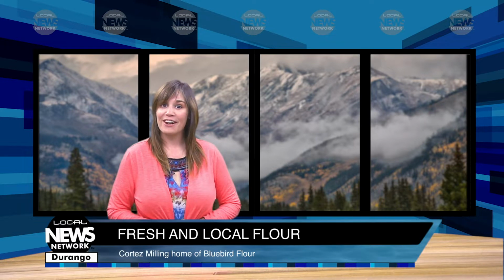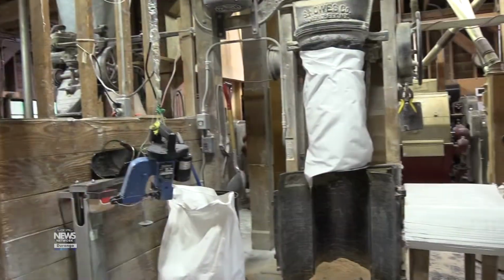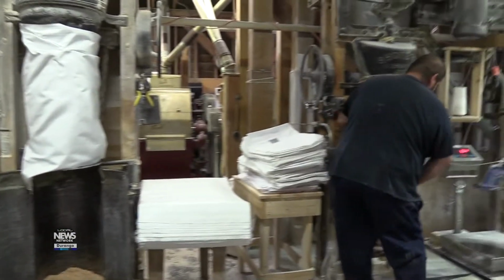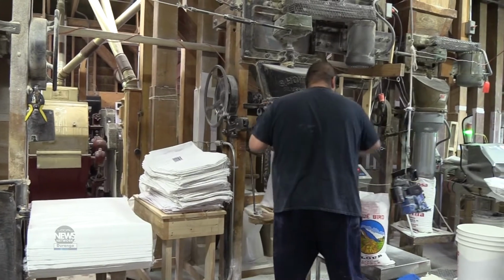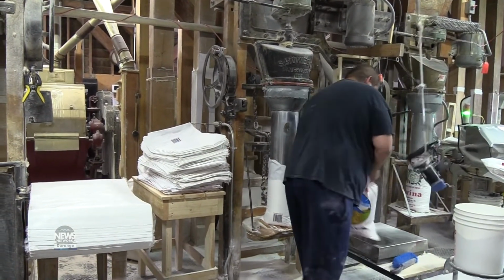It's carried by Krager's, Albertsons, and Safeway throughout the Four Corners states. And it's fresh. Flour is ground, packaged, and often ships out the same day. The company produces about 40 tons of flour a week with 17 employees.